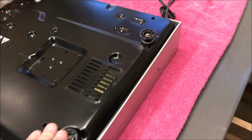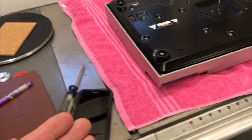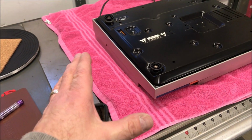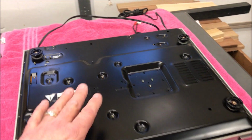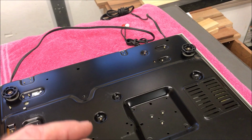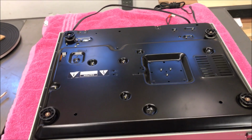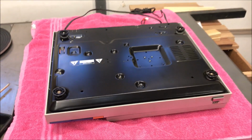I'm going to fiddle with it and just be very careful, but I think I'm going to end up removing the plastic top from the turntable to be able to look at this lower piece and try to figure out how I can make just the tiniest adjustment, maybe a 1/16 of an inch, so that I can avoid that rub. Other than that, it plays fine.